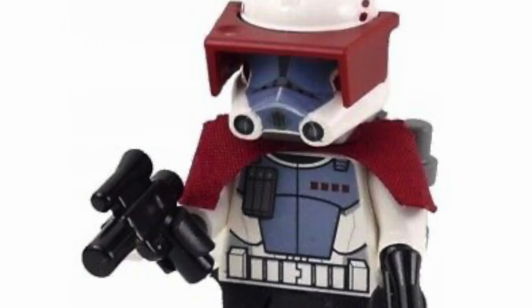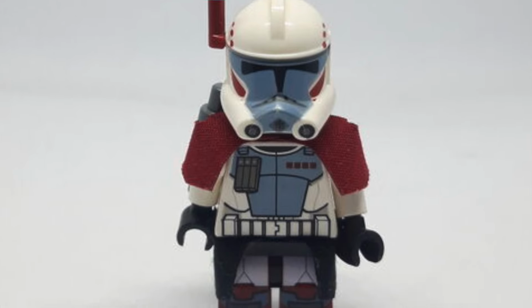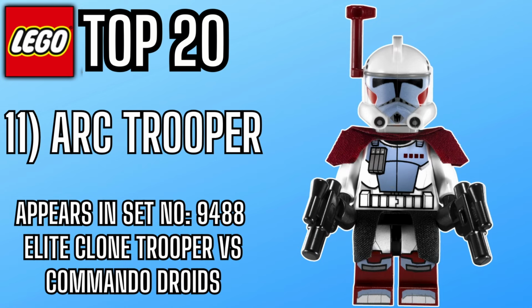It's just such a shame that LEGO don't make minifigures like this anymore. The care and detail that has gone into this minifigure is absolutely astounding. You've got the cloth waistcoat, the cloth shoulder pads, it just looks fantastic, it comes together so well, and it really does look like one of the Republic's most elite soldiers.